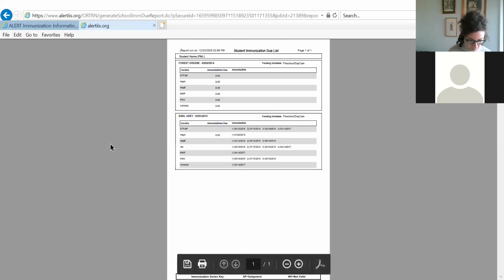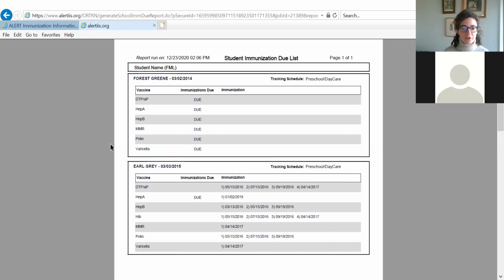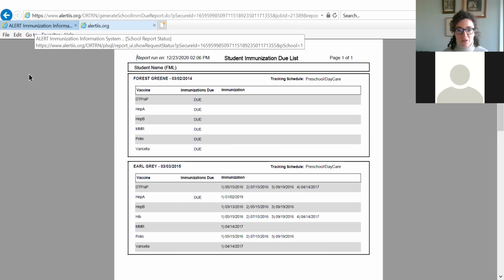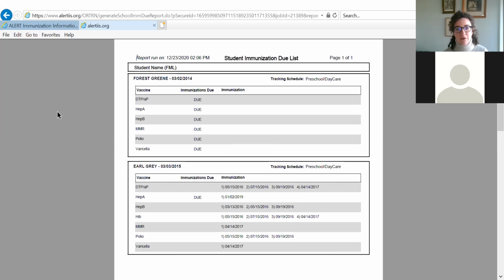We'll pull up the report, we'll make it bigger here. And there are 2 students, Forrest and Earl. It says Forrest is due for everything with no immunizations, and Earl is due for just the hepatitis A. And here are all the immunizations that Earl needs. Okay. So this is a great report. You can run it, print it off, cut it up, and give it to a parent easily for them to see if their child needs shots.